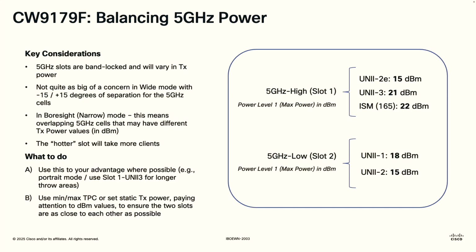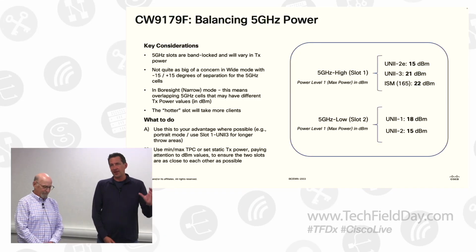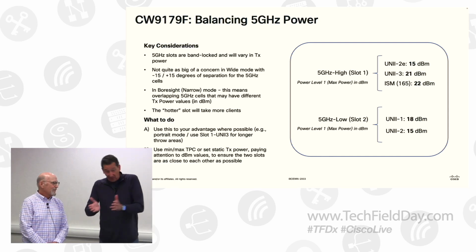You'll notice that we're running a low range and a high range radio on 5 gigahertz. That's to get complete isolation. Works like a champ. We run this dual 5 gigahertz everywhere we go. But that power and the balancing is key. If you're 3 or 4 dB hotter on one side, they will go for it. And you need to realize that. And you kind of just lost the capacity of the AP by loading up one radio.